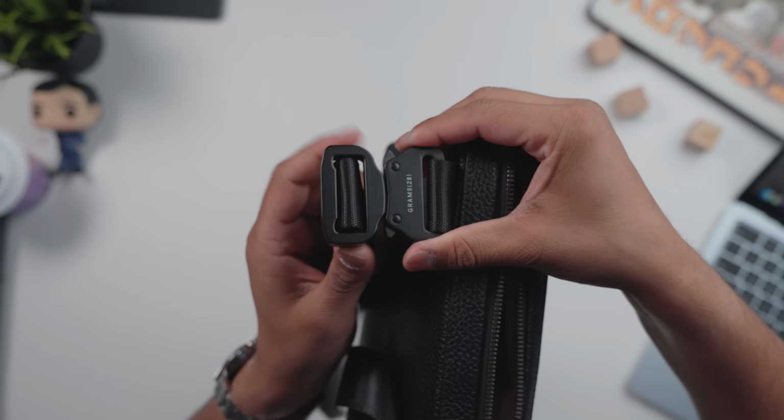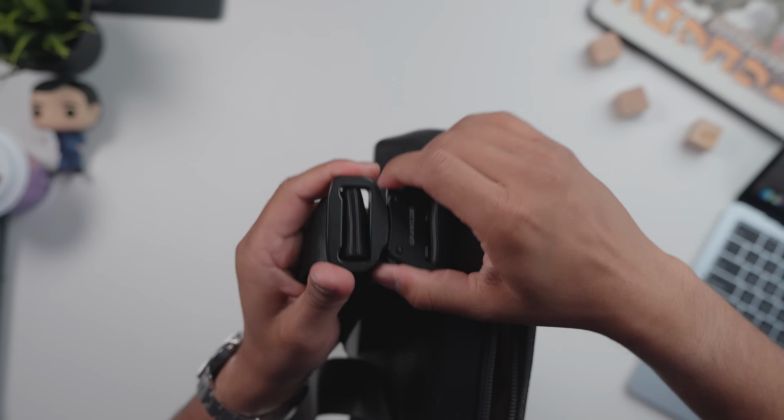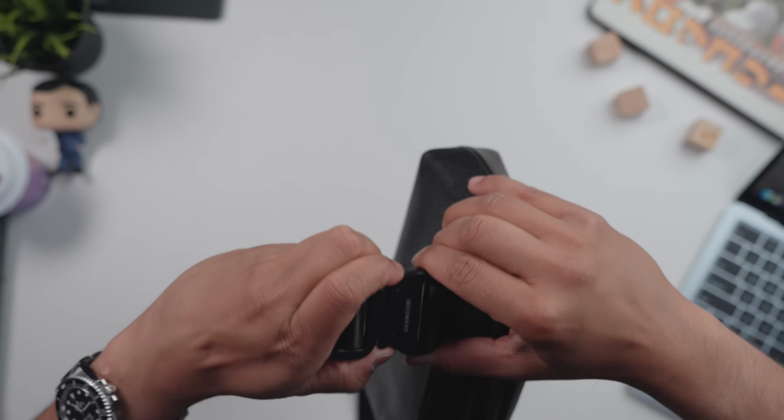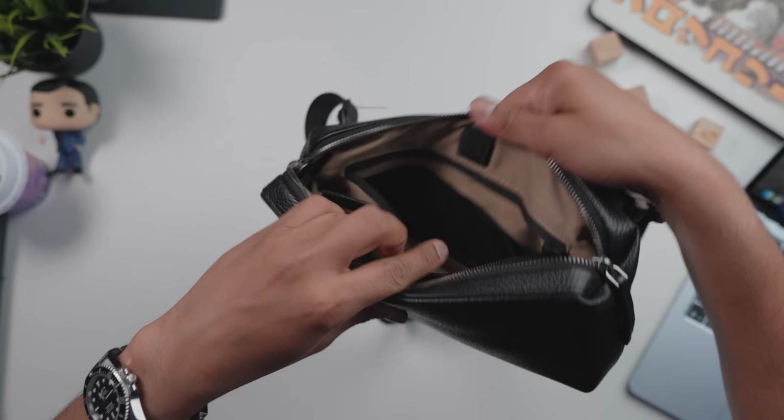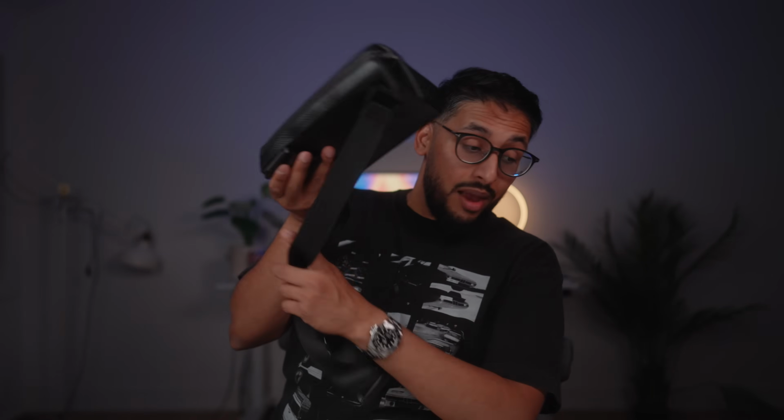Exudes premium quality. Look at the buckle on this thing, all metal. And the way it unbuckles as well, you just pull this lever and this thing comes off. Tons of different storage options. I carry this around with me everywhere nowadays. Yeah, this is the sling that I use. It's a Grams 157. The next product I want to talk about is AirTags.